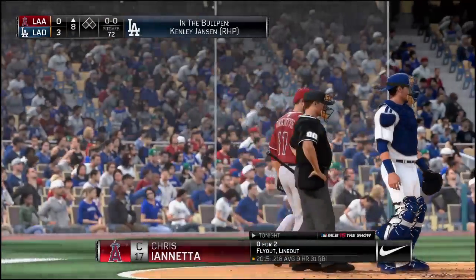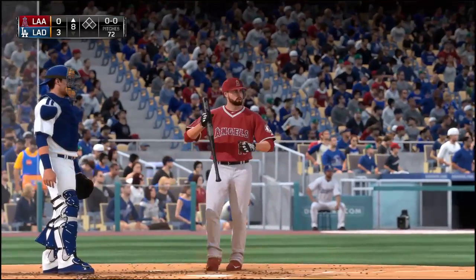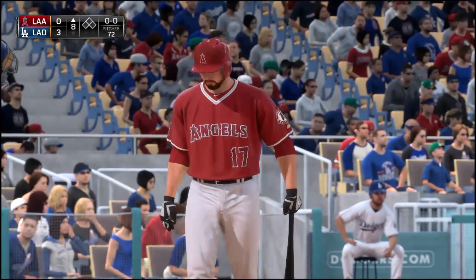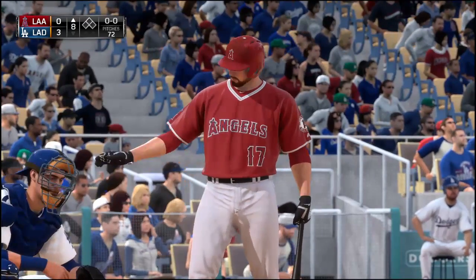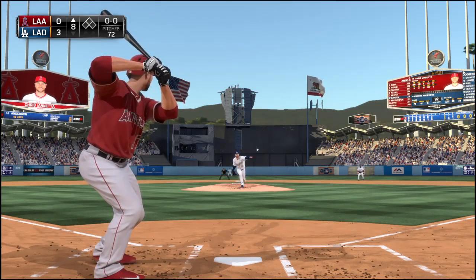Chris Iannetta will stand in to start out their half of the eighth with that starter still out there, and he's definitely been a tough nut to crack. No, he's been dominant all game long, and I think part of it is that he got himself a nice lead early on, and that's allowed him to not really worry about making a mistake. He's been free and easy the whole way through. Now action in the bullpen as their closer starts to get loose out there.